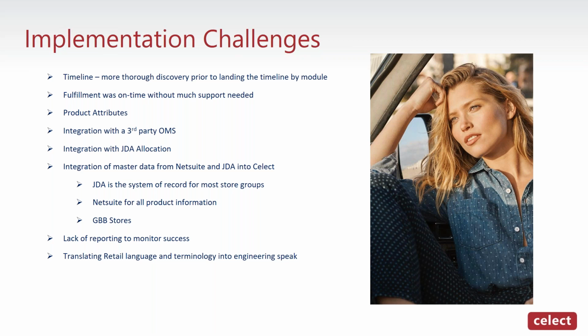Fulfillment was on time. I think we were within a day of the original timeline. Again, that is just a black box for us. The biggest implementation challenge was the fact that we have a third-party warehouse and third-party OMS. So it wasn't our team. We also had to integrate from their IT department.